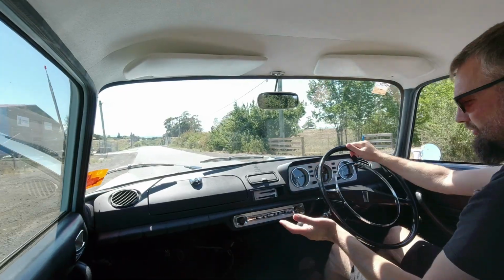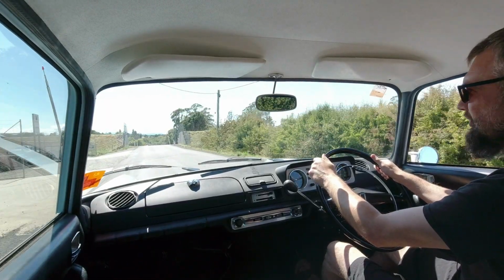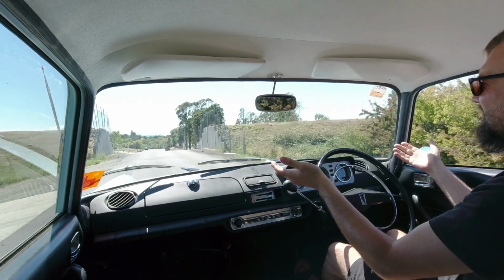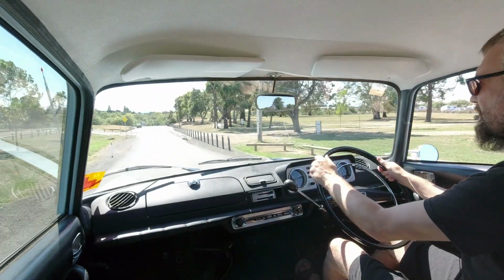Just want to do some demonstrations. That's pulling away in second, and that's us doing about 15 miles an hour in third, and it just accelerates. It's just a lovely car to drive.